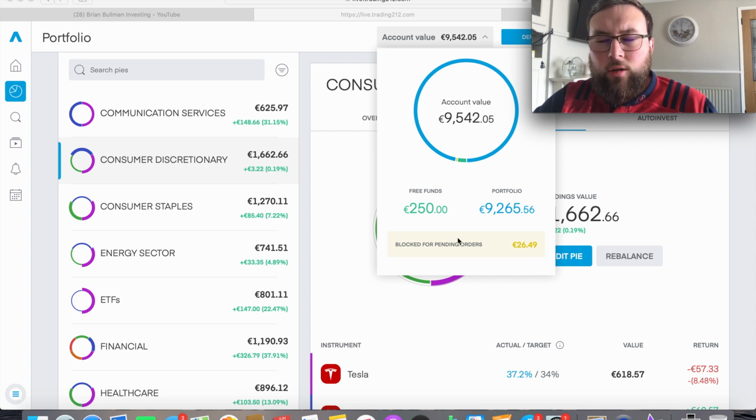So we can also see that €100 has been invested into Tesla, and the 26.49 here will go in the morning because the London Stock Exchange has just closed. It's 5:01 now, so we just missed that by a minute. Again, it makes no difference, I know, but in the morning that order will go through as well, and that will then leave another €250 in free funds. I'm going to put 125 into the next 2 weeks as well, and slowly drip feed capital in that way.